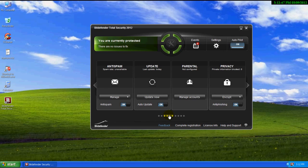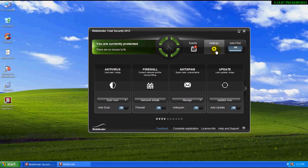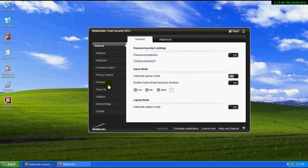Now here you can see all your components. I'll switch everything on right now, just so that we don't get into any problems. So as you can see, everything's enabled. I've turned on their autopilot, so that just leaves everything the way it comes from the factory, in stock. Now these are the settings as usual, and that's it, I guess.